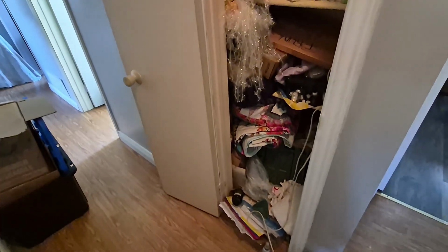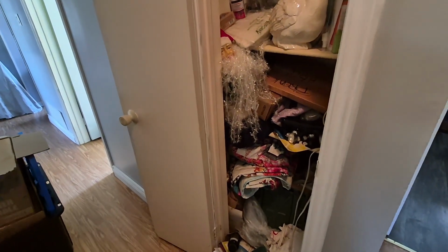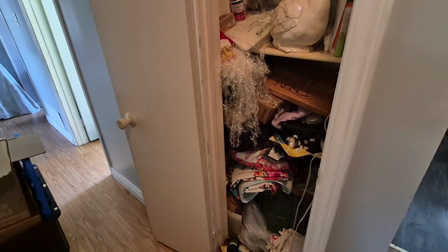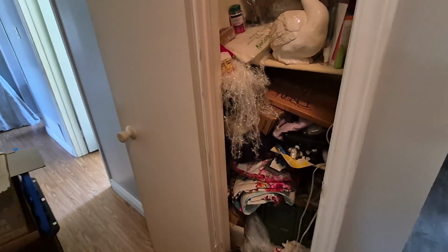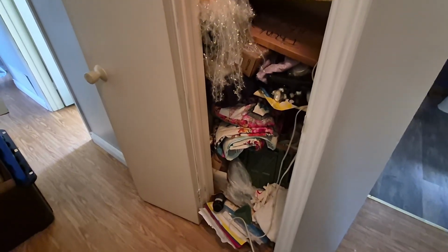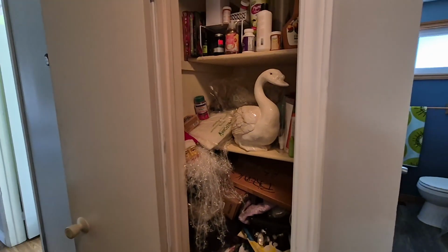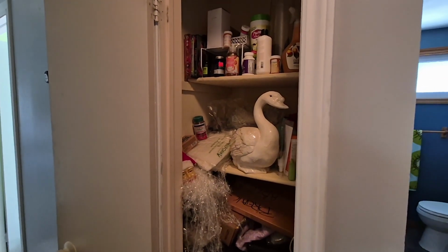And I don't know if there's going to be stuff to donate or trash in here too. We've got a little mixture of everything here. We got some Christmas stuff too and paper. So I'll just get at it. I don't think it'll take that long. It is 11:25 and I'll just get going.